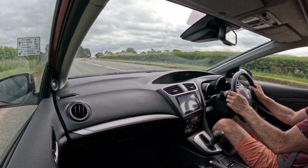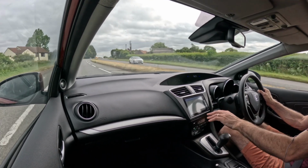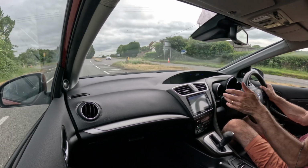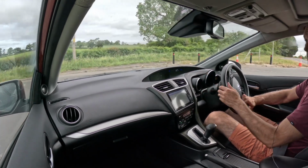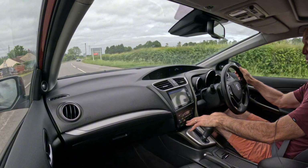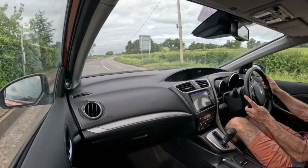or Bluetooth, hands-free telephone system as well. Down below that, you've got a dual zone climate control system, so you can have different temperatures from one side to the other. And that is pumping out absolutely ice cold air, by the way, so all functioning exactly as it should. And then below that, again, you've got your heated seat buttons, again, all working exactly as they should.